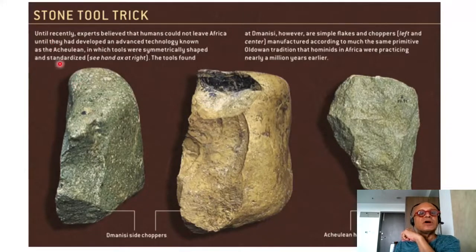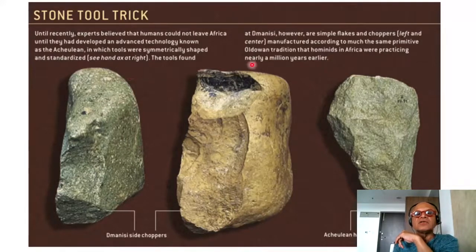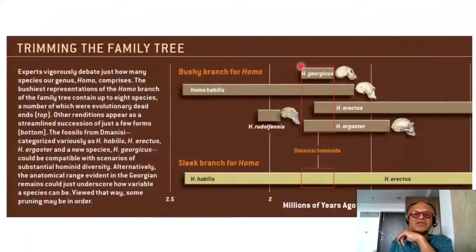So, the stone tool trick. Until recently, experts believed that humans could not leave Africa until they had developed an advanced technology known as the Acheulean, in which tools were symmetrically shaped and standardized. The tools found at Dmanisi, however, are simple flakes and choppers, manufactured according to much the same primitive Oldowan tradition that hominids in Africa were practicing nearly 1 million years earlier. So generally there is this mapping trying to be made between the sophistication, complexity, precision of the tools versus the species, their brain, their expertise in using the hands, and so on.